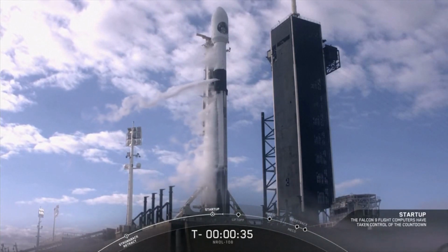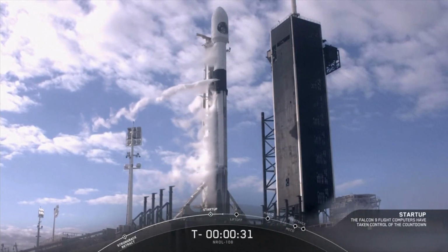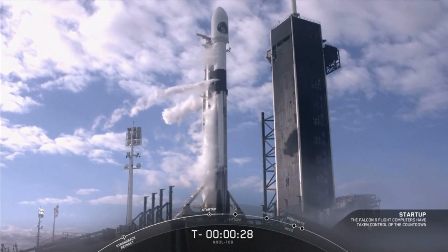Launch. NROL-108, 30 seconds from liftoff. Let's tune in and see Falcon 9 head to space.